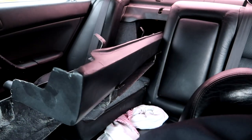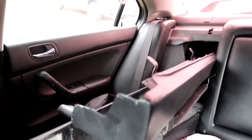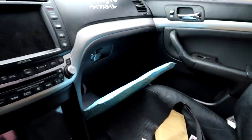Got the Aspec side skirts right here. These are A1 fiberglass material, and I'm already about to crack this. Oh, I am just making it worse. Well, we're gonna install these today, and some side spats for the URR lip. Homie made those. Check them out right here. And we got some stuff to mail off.